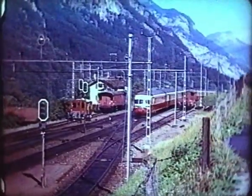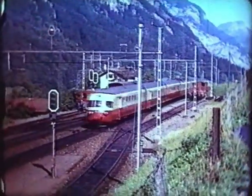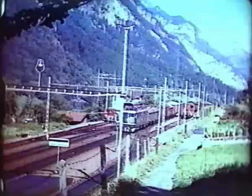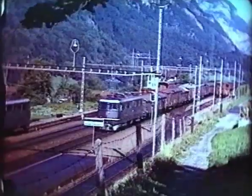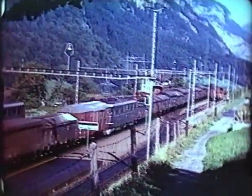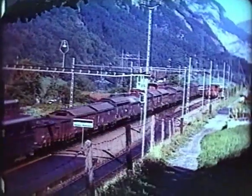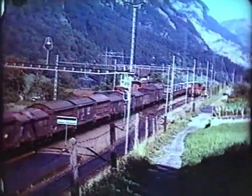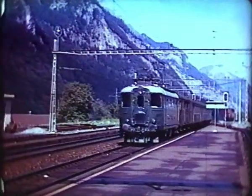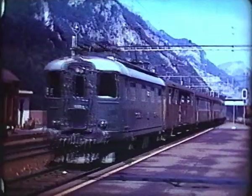These TEE sets were built in 1961 to operate across national borders on 4 different electrical systems. An AE66 was rated at 650 tons on this route. The heavier trains had 2, the second often a few wagons back, so reducing the strain on the couplings. Here's the next stopping train, so let's continue the journey.